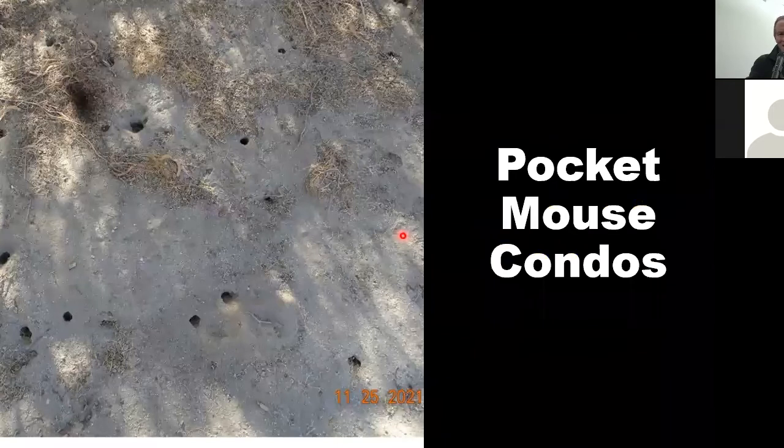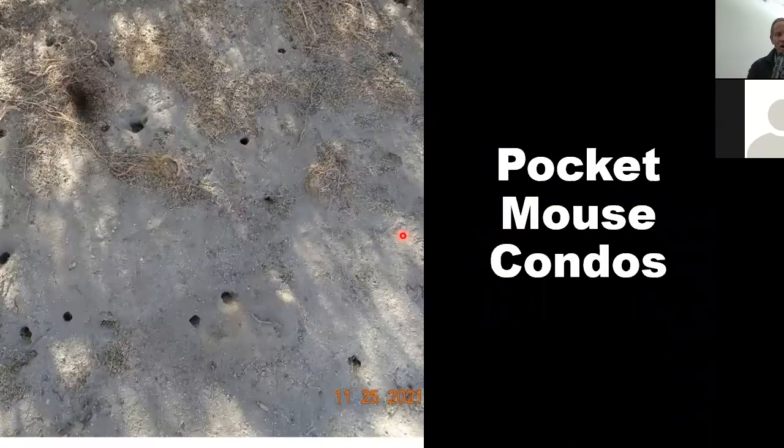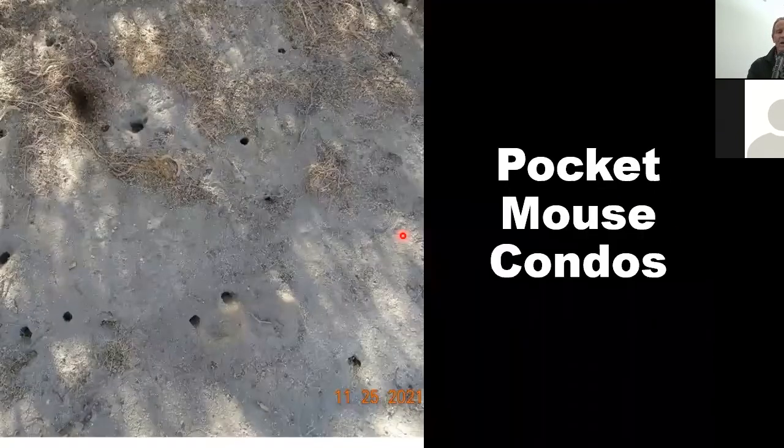It's like pocket mouse condos. Some of the authors on tracking liken it to what they call a Swiss cheese effect. When you're out, underneath the creosote bush you see all these holes about 1 inch in diameter. There are some illustrations of the size of holes in the handout that we posted online for you.